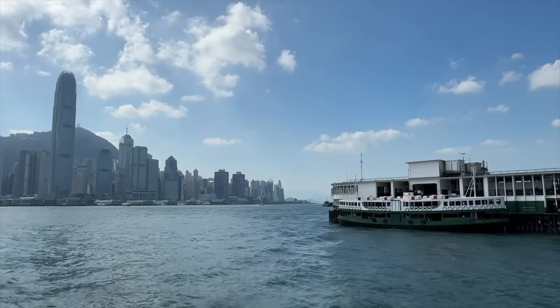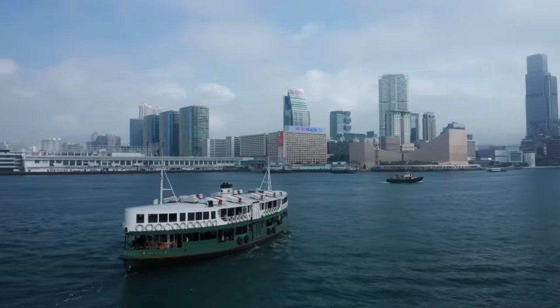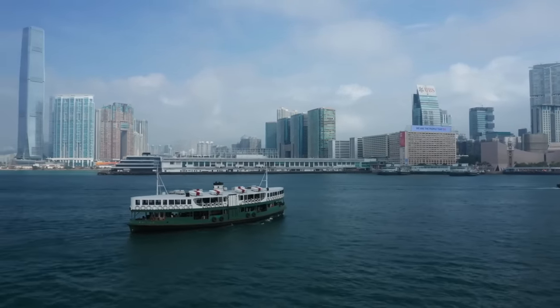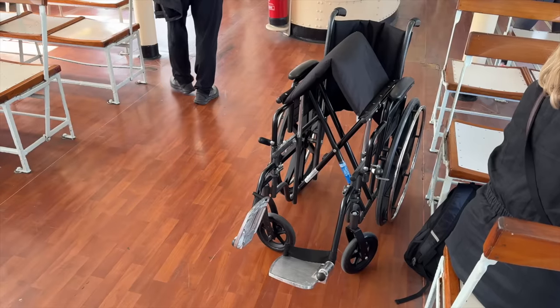We're going to now go on the Star Ferry. Are you excited? I am very excited. So we've come off one ship and straight on to another, but this is certainly a tad different, and perhaps one of the most iconic short sailings in the world.